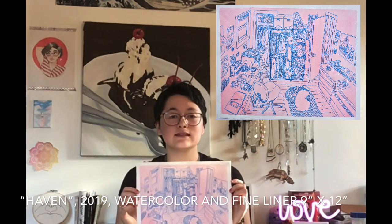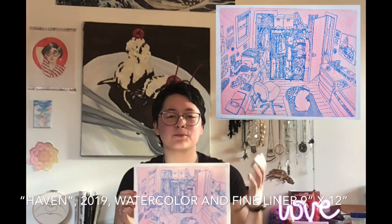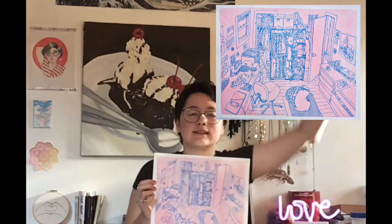So this next piece is called Haven. It's also 9 by 12 inches, but it is a different way. I used watercolor as a flat base to get a tone for my not canvas. I used my favorite color, pastel pink, and it is a drawing from life of my room. So I have a loft bed. I sat on the top of my loft bed with my watercolor paper, and I just freehand drew with an ink fine liner all that I saw of my room, and it took me 5-ish hours, like not a whole day, but also it was not quick.